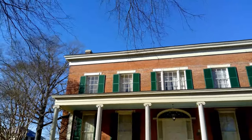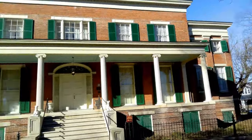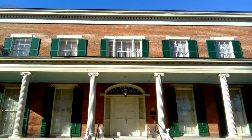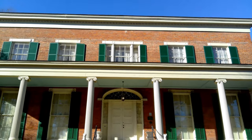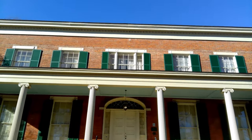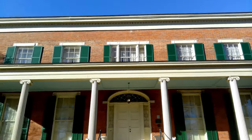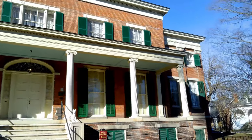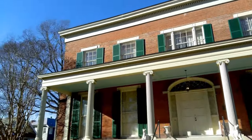This is Center Hill. President Abraham Lincoln came by in February of 1865 with Mary Todd, Senator Charles Sumner, and General George L. Hartsuff after leaving City Point and Hopewell, which is where Grant had his headquarters.